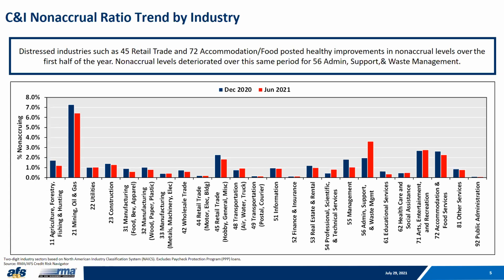But I did want to point out that industries that are now doing well are 52, finance and insurance, 62, health, 61, education, and 44, retail. And that retail is the automotive piece.